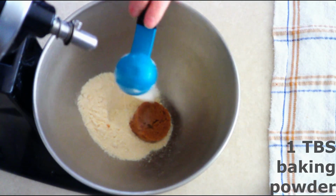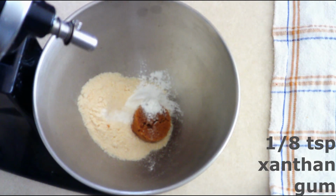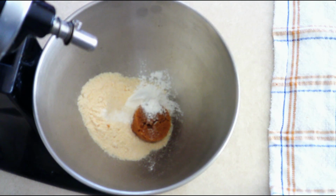Add 1 tablespoon of baking powder and 1/8 teaspoon of xanthan gum. This just helps give the batter a little bit more binding power, and it also gives the batter a little bit more stretch. That way you'll get at least a little bit of a rise on your muffins.